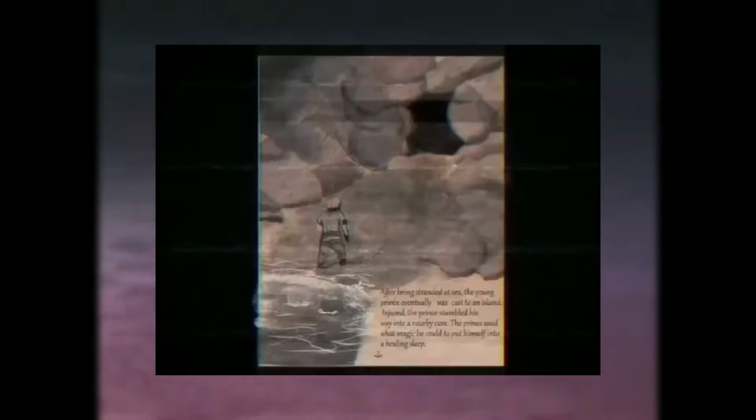We start the story in a faraway kingdom ruled over by a king and a queen, possessing magical powers. On one of their voyages across the sea, their son, the prince, is knocked off the boat and swept into the sea, eventually landing on an island. In order to heal himself and regain energy, he finds a cave, and goes into a deep healing sleep, using his magic to do so.